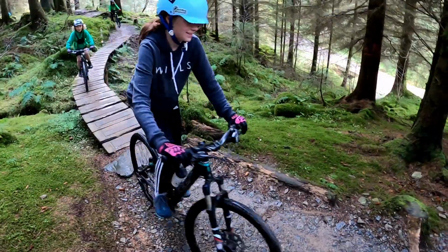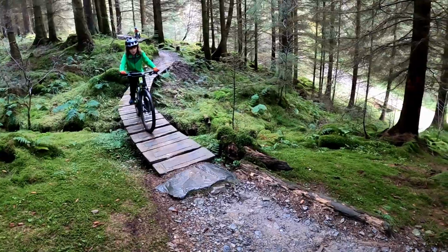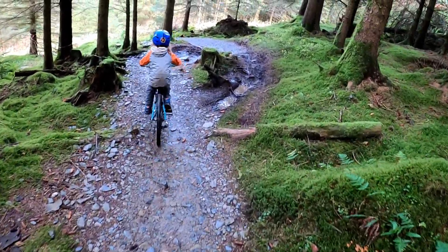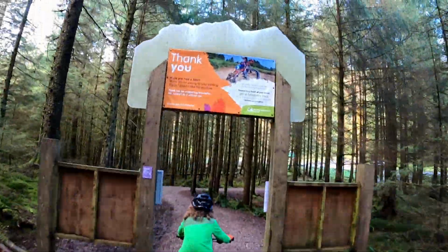Yeah, exactly. Keep going. I didn't like this bit because I always thought that I was going to fall off. That's why I'm going slow. I think this bit is actually graded black. No wonder we struggled. This was the end of our morning ride.